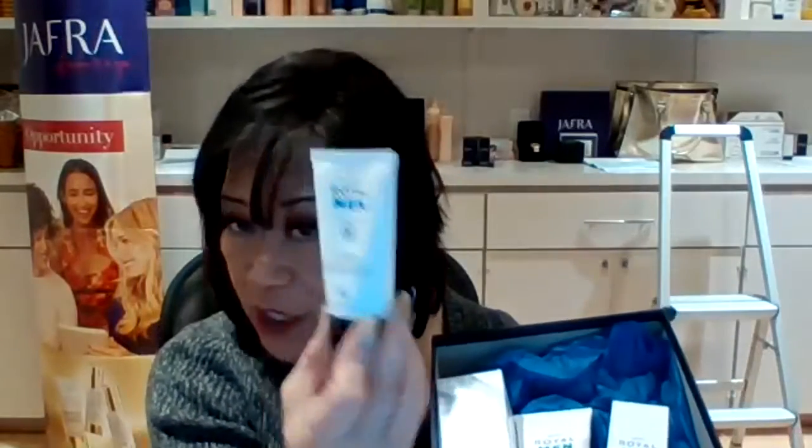So the value of this is because, look at this. This sells for $24. This is $18. This is $24. This is $16. And our Navigo is $37. And the deodorant is $10. So that is where the value of $129 comes from.